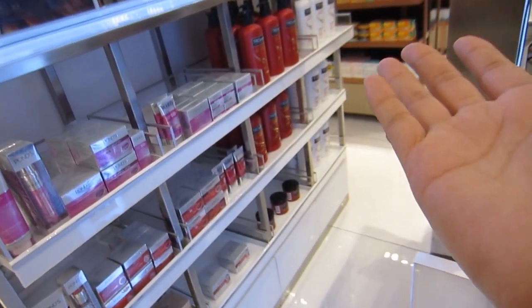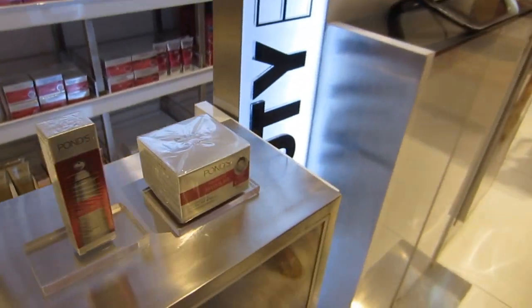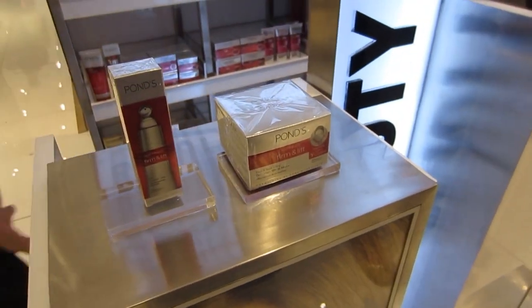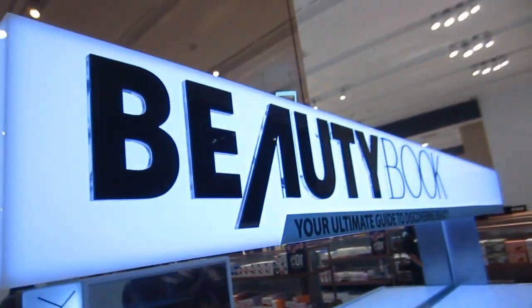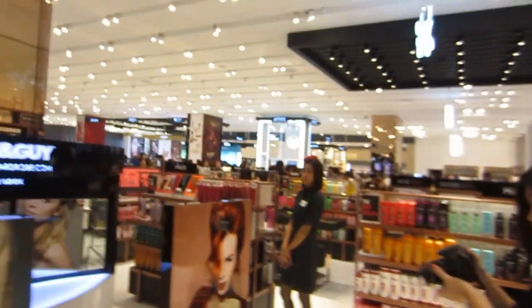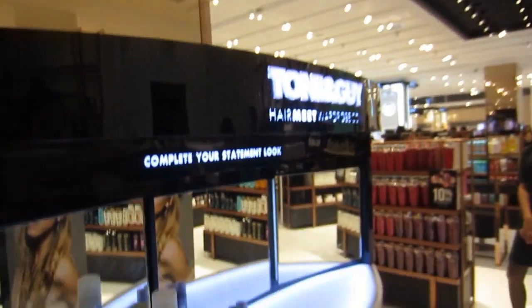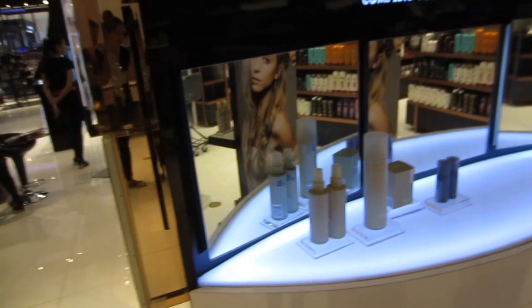And then we have Tresemme products. And here we have Age Miracle Firm and Lift White Contour. It is the latest product that makes your chin look more V. And then right across the area we have this Tony and Guy Hair Meet Wardrobe.com booth. And over here you can find a lot of hair products from Tony and Guy.